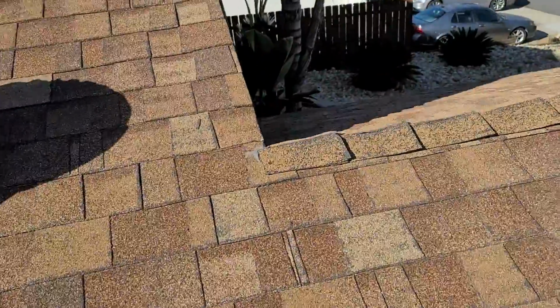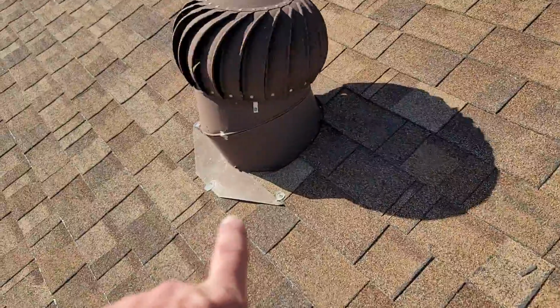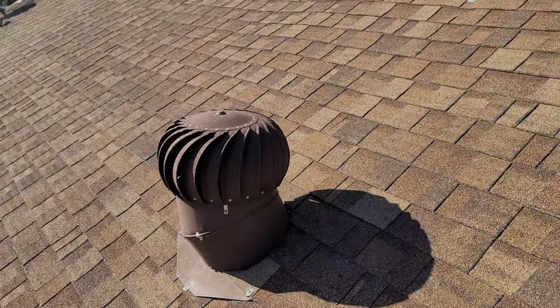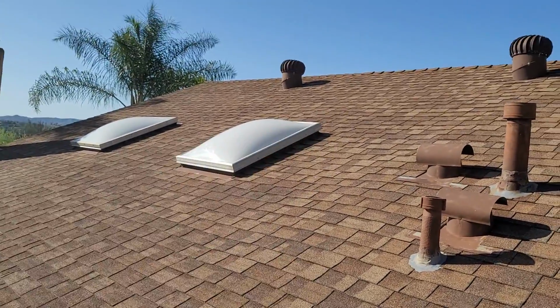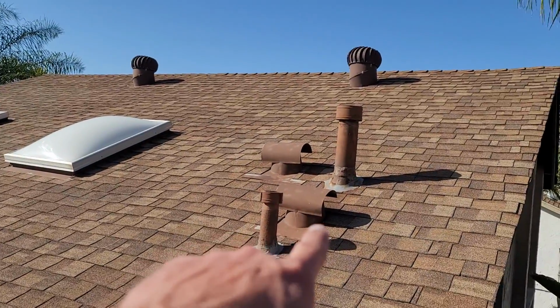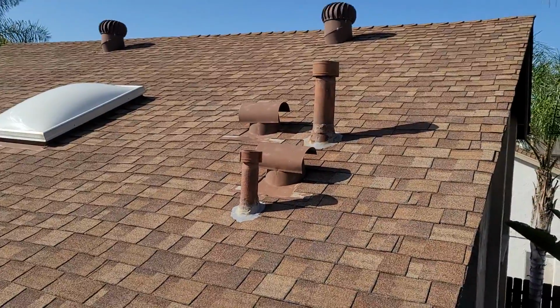Ridge caps are always going to wear out first on a roof, and those for sure are gone. The whirlybirds were replaced when this layer of roof was added. The skylights actually look like they're flashed properly. We got step flashing down the sides, we got saddle metal down at the bottom, and saddle metal up at the top. That looks good. Those T-tops are new, but then they did not reflash those.